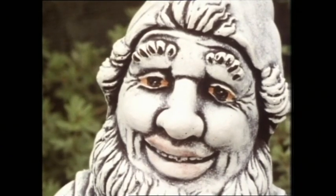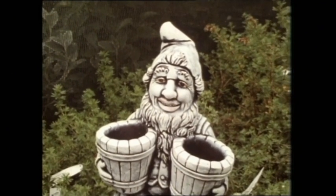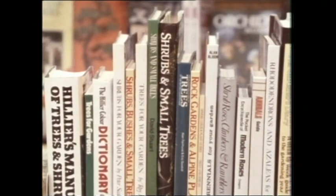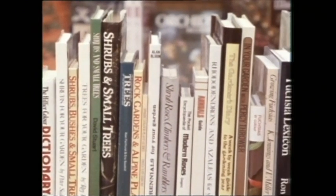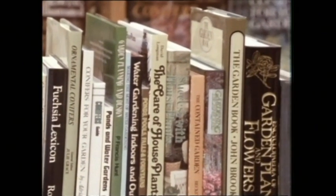Well, you could consult an expert, but just when you want them, experts always seem to have their hands full. Alternatively, there are plenty of gardening books. But imagine how long it would take to leaf through all these volumes trying to root out exactly the right plant. It would take forever.